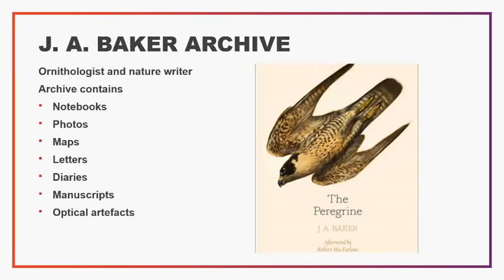J. A. Baker, ornithologist and nature writer, is best known for his book The Peregrine, first published in 1967, in which he recorded his observations of the bird life of East Anglia and drew attention to the fact that many species were at risk of extinction. The book is a landmark in nature writing and has been reissued several times. The archive we hold at the library contains notebooks, maps, letters and diaries, as well as optical artefacts, including the binoculars used by Baker in the field.